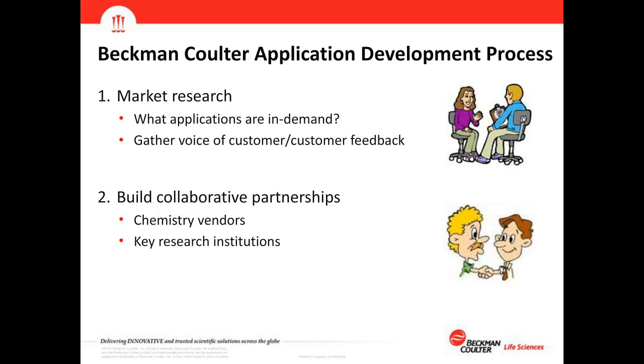We're looking out into the field to see what applications are in demand, and we gather that feedback from various places, whether that's trade shows, customers, publications, journal articles, et cetera, to see what people are doing in their research. And we utilize that to set a queue up to prioritize which applications we're going to focus on for development.